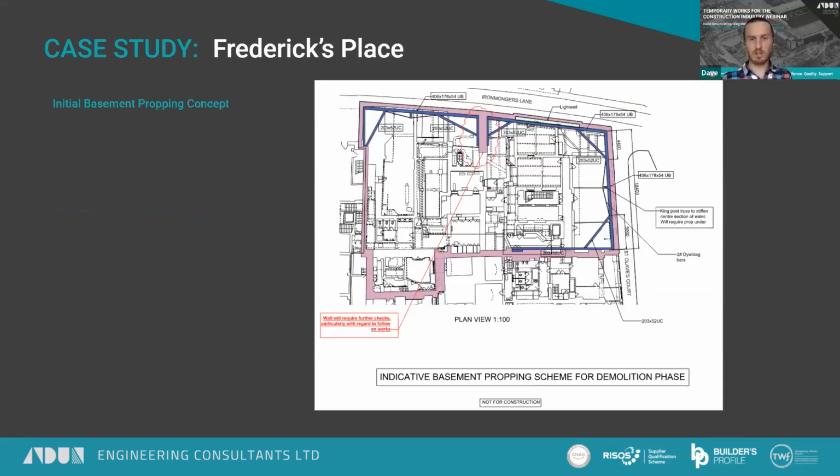So the basement propping specifically, we provided some very indicative schemes right at the start to give people an idea, and this is what Josh was talking about earlier. We have rough steel sizes so you can work out tonnages, a general layout, and where we would need more information. There was a return wall that we could use to reduce the amount of propping and make it easier to construct.